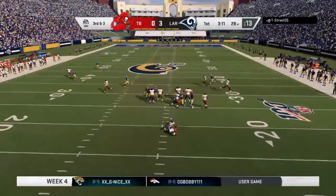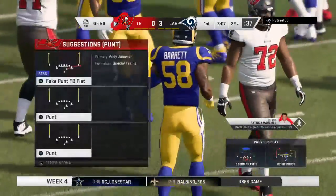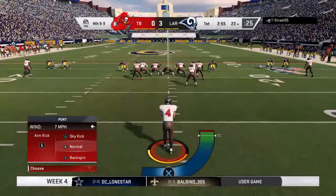Mahomes looks to throw on third down. Blitz coming, and down he goes. Shaquille Barrett in there to drop him for a 6-yard loss, and that will lead to fourth down.